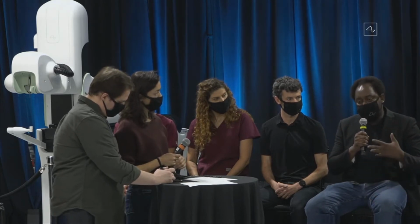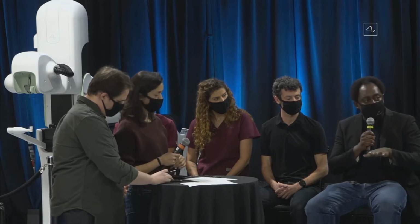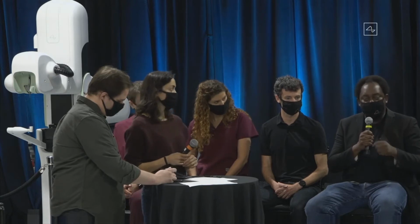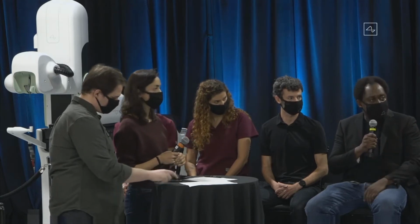So we actually look into material engineering that will reduce the impedance at that interface, so that we can actually have a very small electrode site but still be able to speak clearly to the neuron.